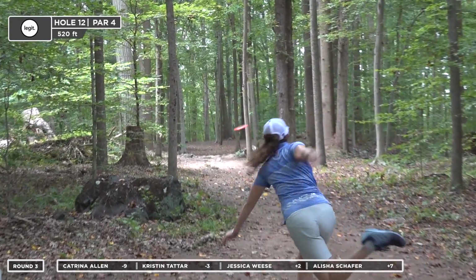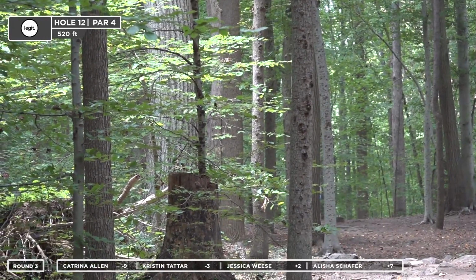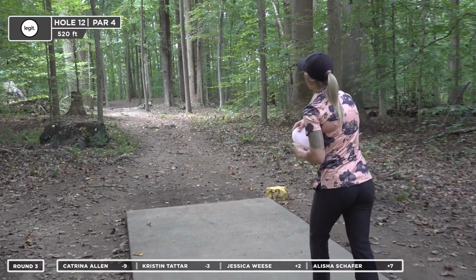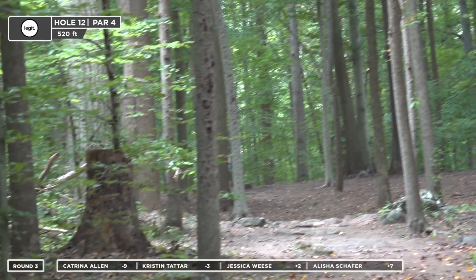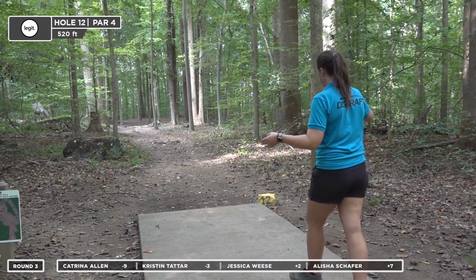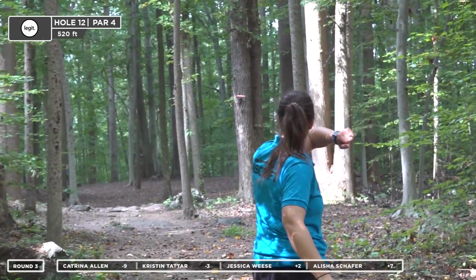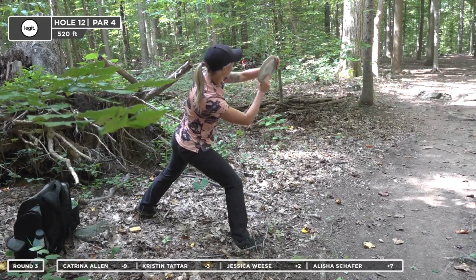And right out in the middle, we see Kristin. Jessica hits an all too common left side tree there. Cat's flip up finds an early tree. And unfortunately, Alisha follows suit.